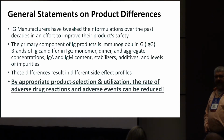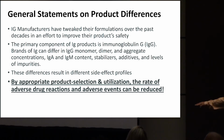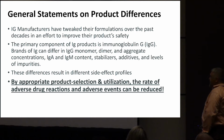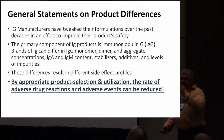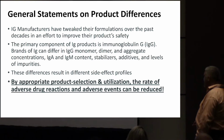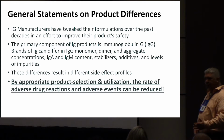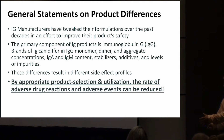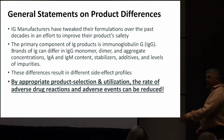As I mentioned earlier, IG manufacturers over the years have tweaked their formulations to improve the safety. Although the primary component of IVIg is IgG for all the products, what we're getting is a 5% or 10% solution. However, they differ in the amount of IgG monomers, dimers, and aggregates, the different amounts of other antibodies, different types of stabilizers and additives, and levels of impurities. And what that all results in is they have different side effect profiles. One person may tolerate one and not the other because of these different impurities or additives that are in one brand. And so here's my bold point: by appropriate product selection and utilization, we can reduce the rate of these adverse reactions.